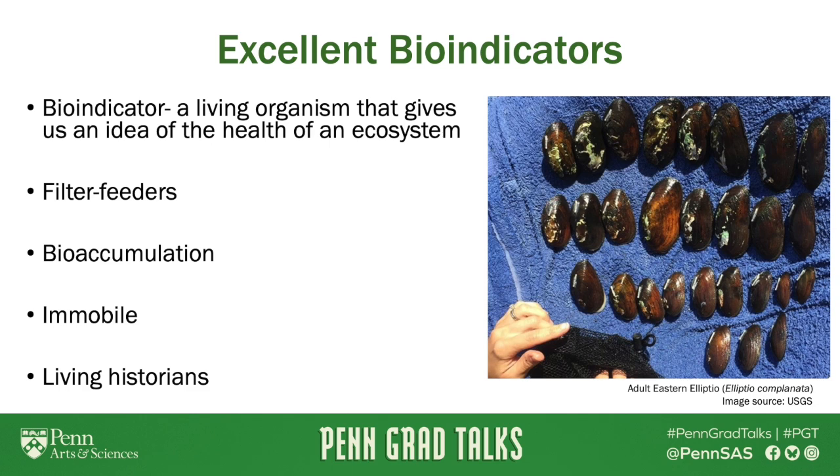And they kind of act as living historians because different phases of the mussels have different tolerances to pollutants. So adults tend to be hardier than the glochidia or the juveniles. So if you see a population with only adults, that indicates that there might be pollutants that aren't killing the adults but are killing the juveniles or glochidia. But if you find a healthy reproducing population, that means that your water is likely healthier than other bodies of water might be.